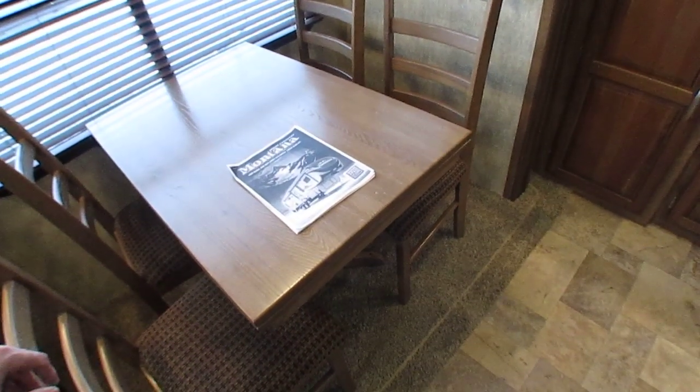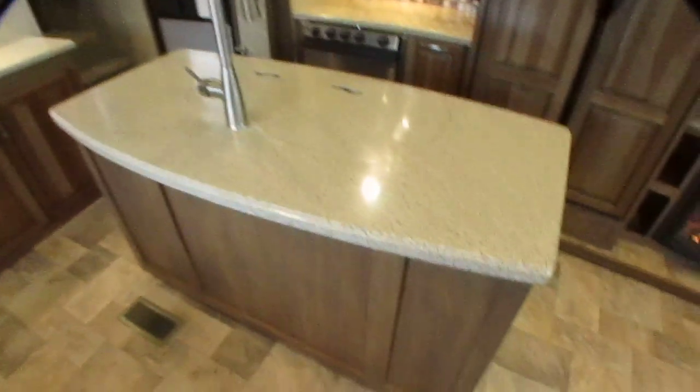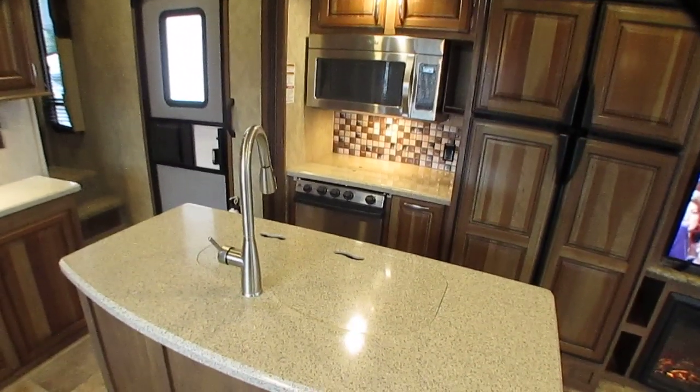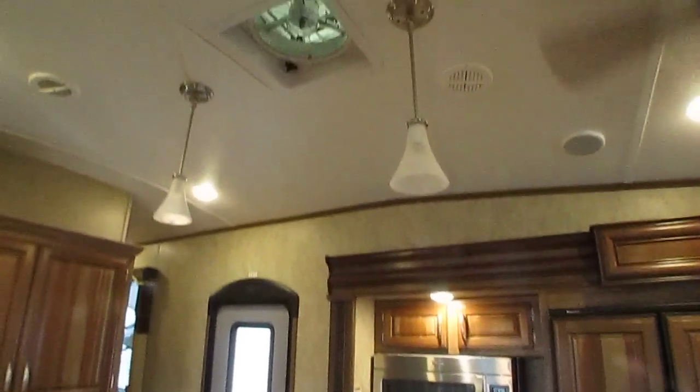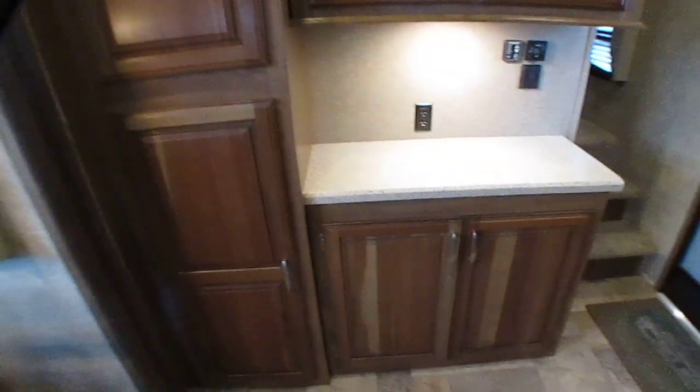Plus, you've got an extendable leaf. A lot more comfortable seating right here. Carpets look great. Original carpets. Original linoleum looks great. No stains anywhere. No pet odors. No smoke odors. None of that. For some reason, the previous owners took the bulbs out of these 2 lights. So we'll put bulbs in them, check them out, make sure everything works like it's supposed to. Part of our standard check.